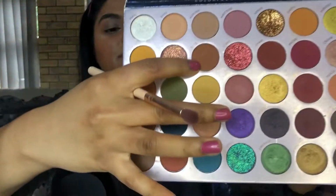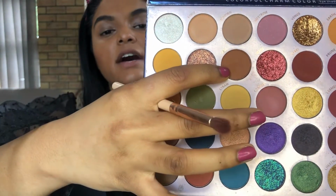I'm going for kind of a nudish, sparklish eye and a bright red lip for Christmas. I've already done my base, so we're just going in straight with eyeshadow. So first I'm going to use this warm brown eyeshadow and I'm packing it on the inner corner. And we're doing the outer corner. So I'm kind of going for a halo eye type of thing. You know, I don't do these often, so I thought it'll be a good idea to try that out.